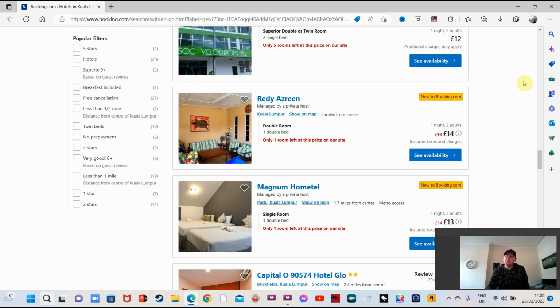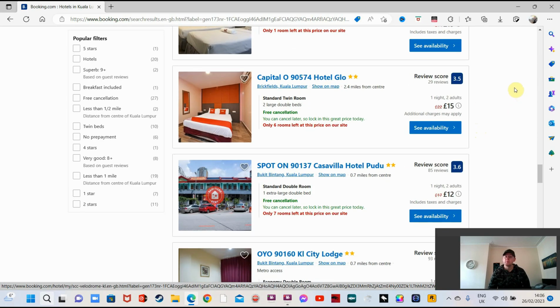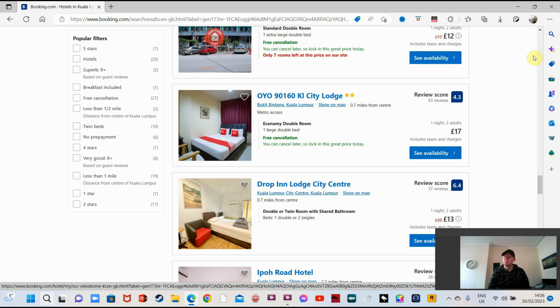You've got the Reader, as you can't pronounce that word, so my apologies. That is utibooking.com, and that is £14 per night. You've got the Magnum Hotel for £13 per night, and that is utibooking.com as well. You've got the Capital Zero 90574 Hotel for £15 per night, and that is being rated at 3.5, which is not very good. And this one too for 3.6, which I will not show you.